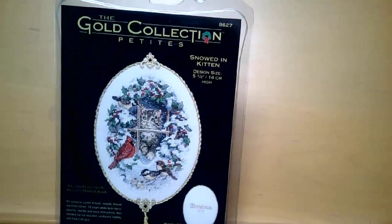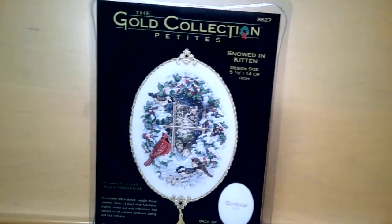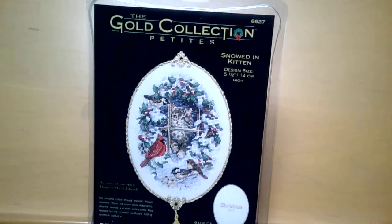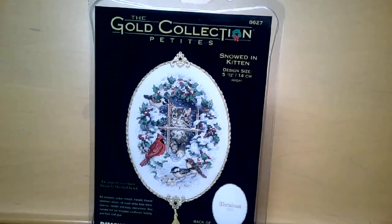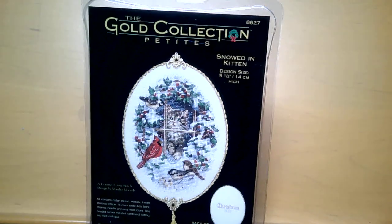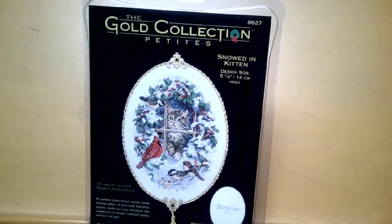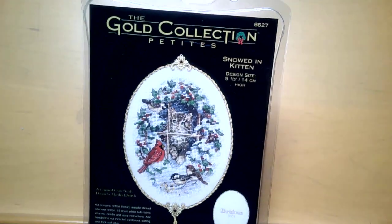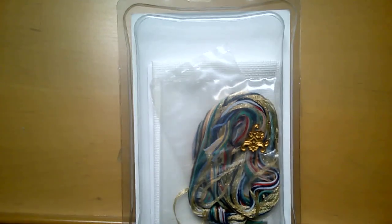This is Gold Collection's Petite Snowed In Kitten. So we have a little kitten looking out of the window at the birds with the holly around him. That makes it definitely kind of a holiday themed design. It's on an 18 count white Aida, and they treat it as an ornament. On the back of theirs they stitched Christmas 2001, but it's actually copyright 1999, and it has a little charm with it. Oh, come on, focus for my viewers, please.